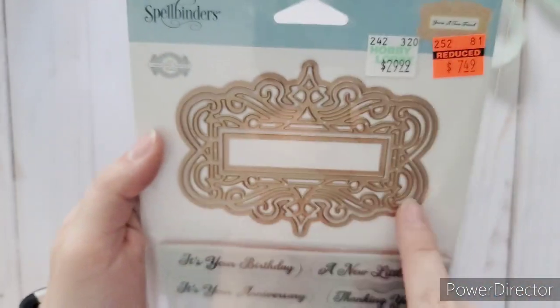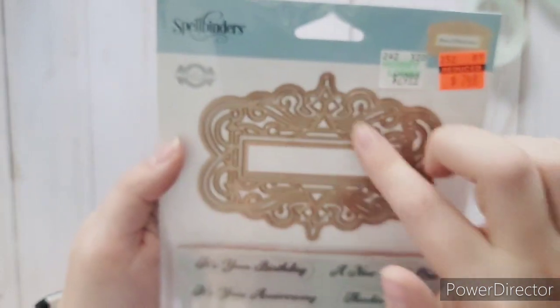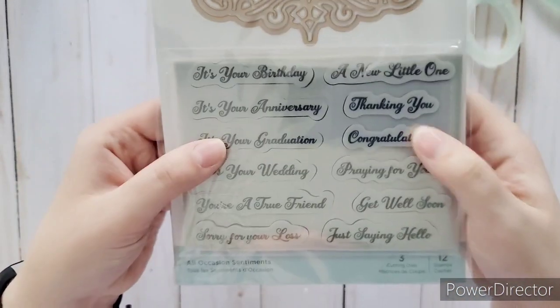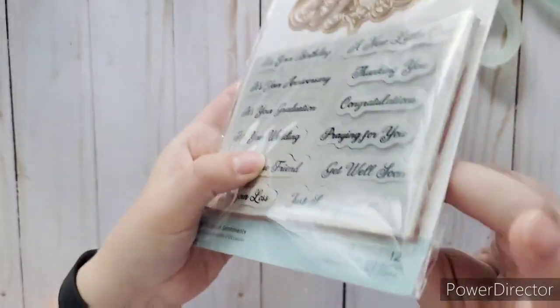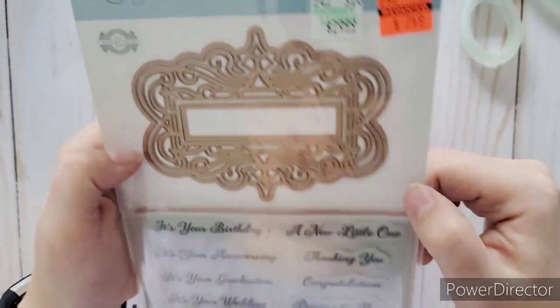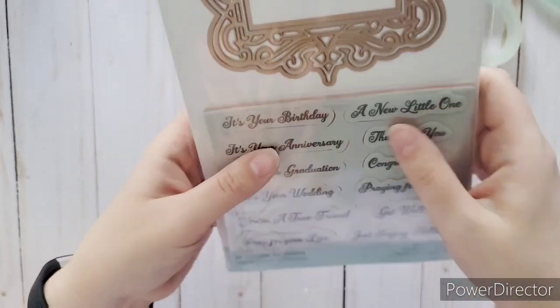It's because it's got this die here, which is so gorgeous. Great for cards. It has the inner part here to cut out, this part to cut out, and then this design part to cut out. So it's like three pieces, I think. And then it came with all these rubber stamps, which will fit in there perfectly. So, yeah, I ended up giving in and getting this one so I can do lots of cards.